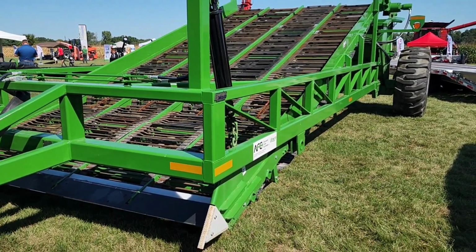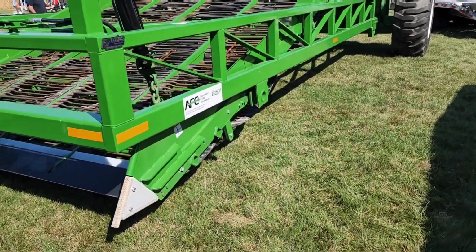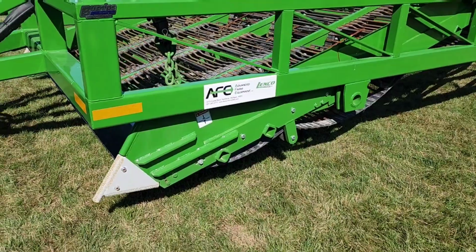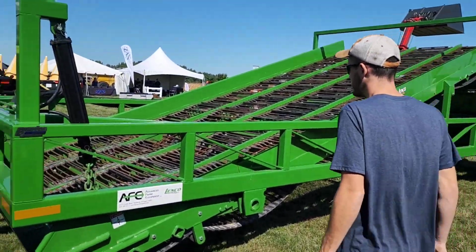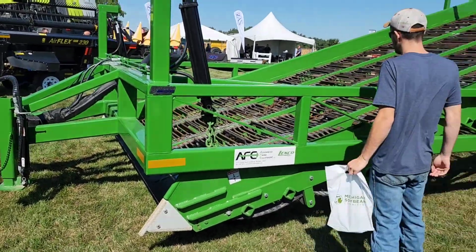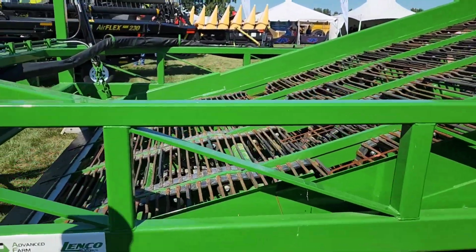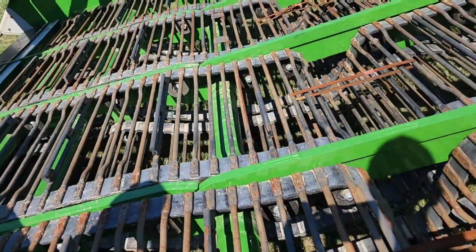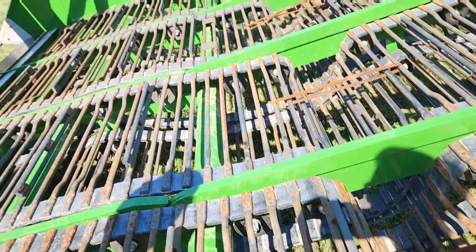Potatoes? Vegetables? Maybe vine crops. Anything under the ground. Doesn't seem like it digs under the ground enough for potatoes. So I'm guessing cucumbers. Of course, those are pretty small slats for cucumbers. Oh, it's just kind of loose. I'm not sure.